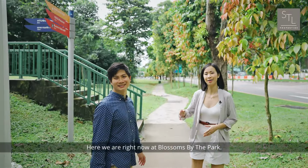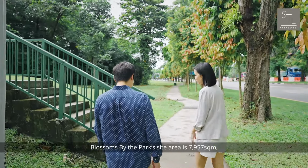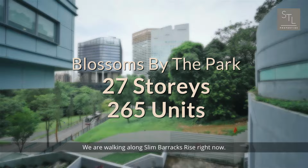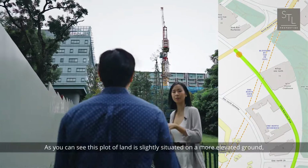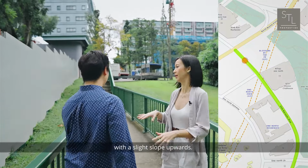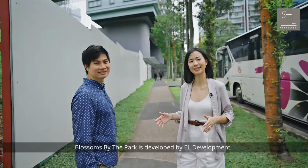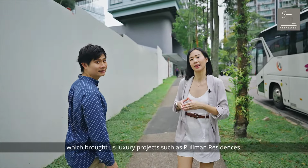Here we are right now at Blossoms by the Park. Blossoms by the Park's site area is 7957 square meters, spanning 27 stories high, and is a 265 unit development. We are walking along Slim Barracks Rise right now. As you can see, this plot of land is slightly situated on a more elevated ground with a slight slope upwards. This is the plot of land over here. Blossoms by the Park is developed by EL Development, which brought us luxury projects such as Pullman Residences.